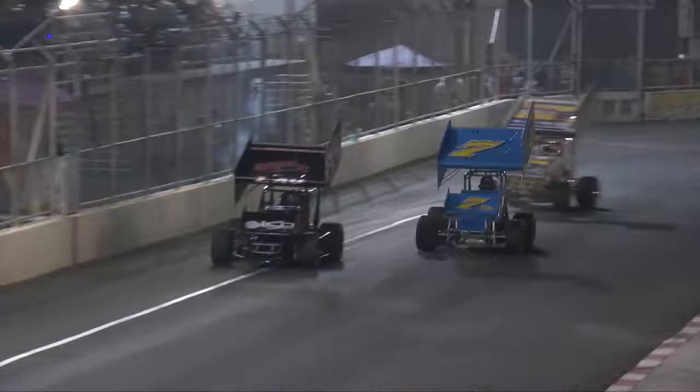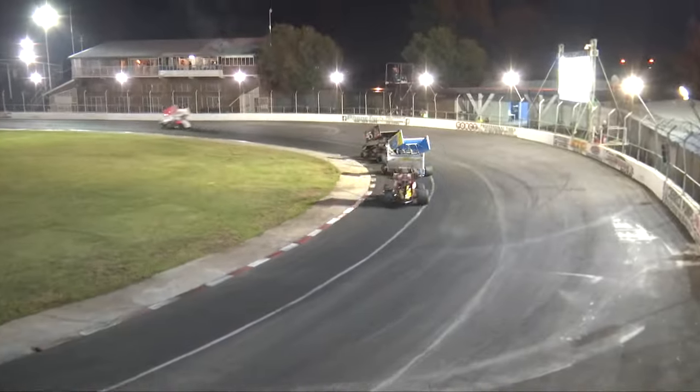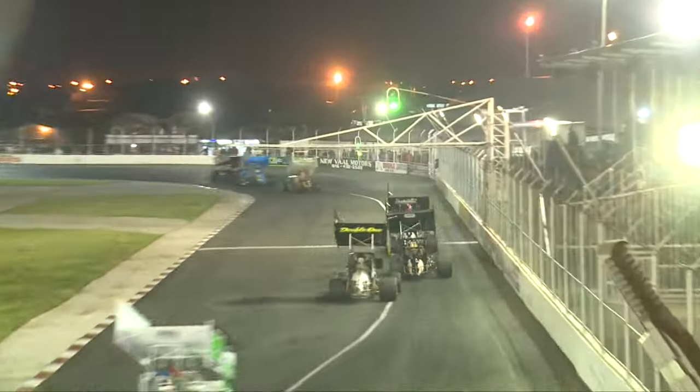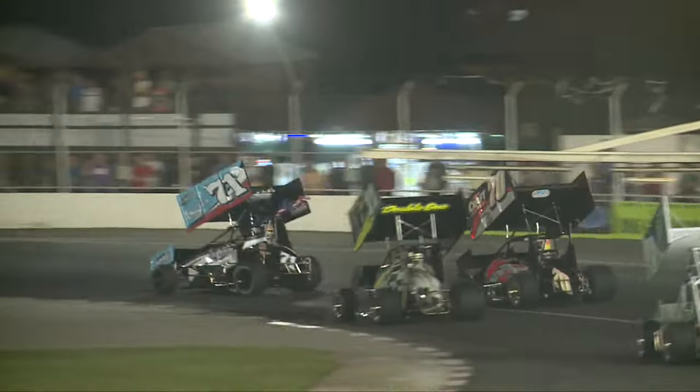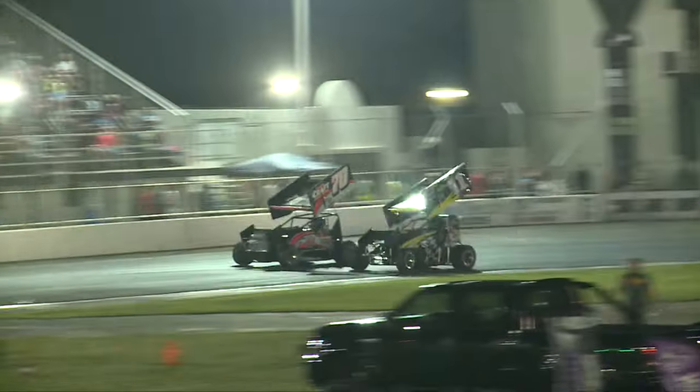Having a big look on the inside of Brian Lay as they go through into turn 1. And oh! So close between those two drivers. Incredible stuff, actually. And now we had it. Here we go again. 71 is the protagonist. The 11 car dives on the inside. That's Carlson Jr. following through and following suit on McCune's maneuver.